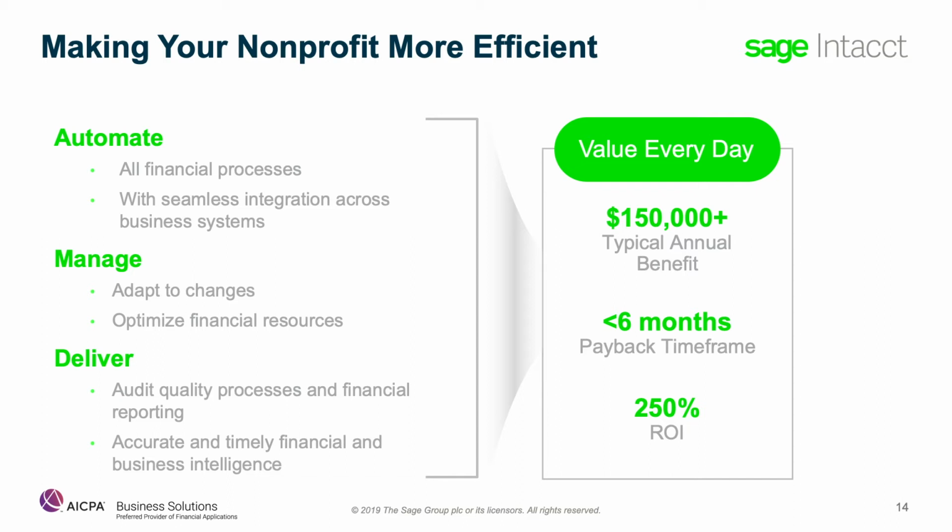They've come up with some figures that we've been able to average across our customer base. Our typical customer is able to see more than $150,000 in value annually. This more than offsets the cost of the solution. They generally see an implementation and subscription payback in less than 6 months. And on average, our customers are seeing a 250% return on investment. Your returns will be more or less depending on the size of your organization and the depth to which you use the system within your organization.